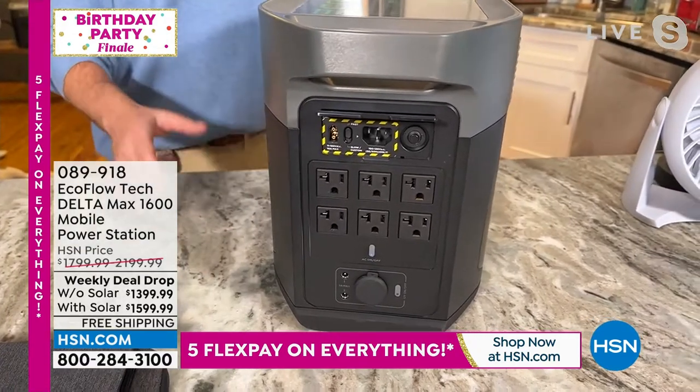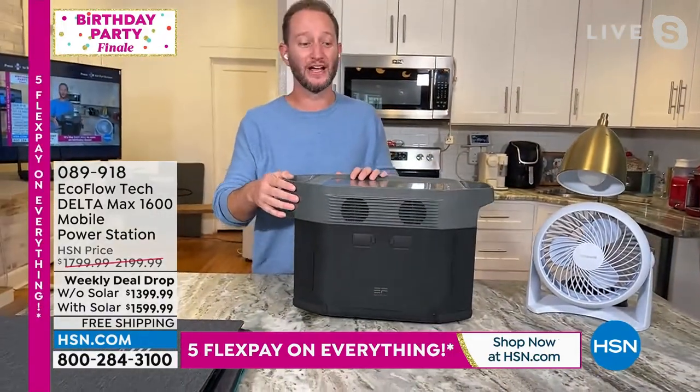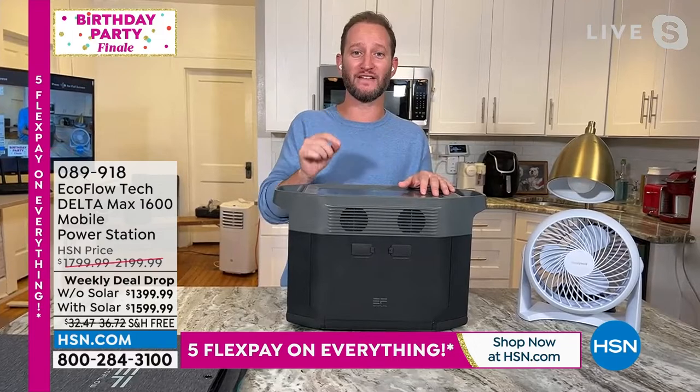So when you're shopping around, here's one of the things. You're definitely going to see EcoFlow in this category of power stations because we're the leader. But when it comes to recharge rate, we are the fastest recharge rate in the industry, from plugging this into the wall from 0 to 80% in just 65 minutes.